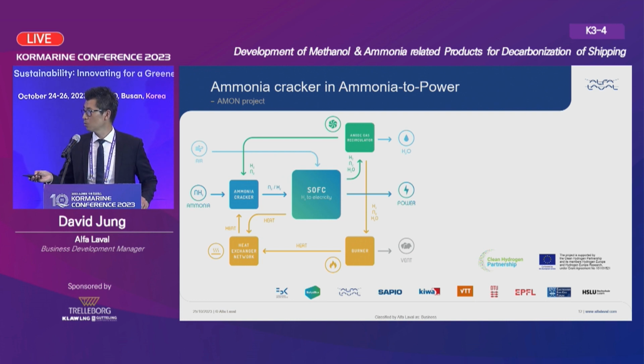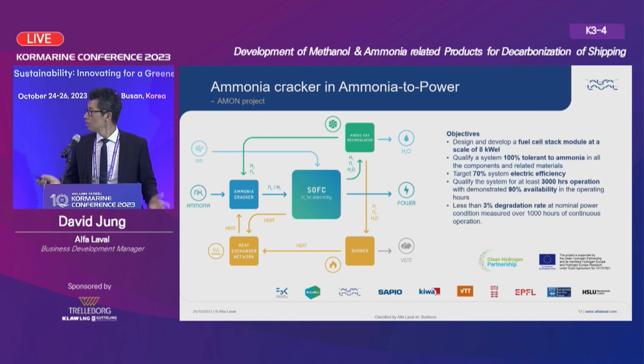As the system will require some heat to operate, we have the burner and the heat recovery system and also the recirculation system to optimize the system efficiency. The objectives are like this. I will not go into much detail, but our aim is to make an 8 kilowatt unit that will be reliable, and it has a 70% system efficiency.